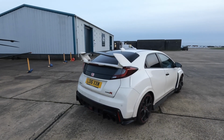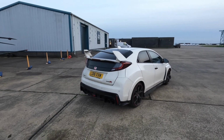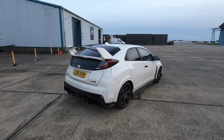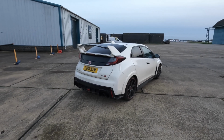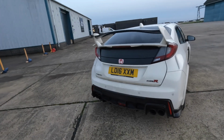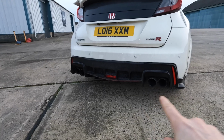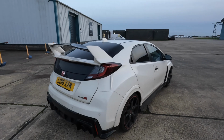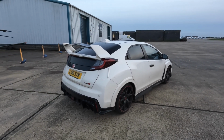They look so aggressive, and I think in terms of where we were with the EKs and obviously the EP3s, these things just go up a level. So we're going to have a little look around and we're going to have a look inside. So the first thing that really grabs my attention when you look at the FK2 is obviously the back end, because we've got quad exhaust tips and we've got a big wing on the back, and I just think it makes the car look so aggressive.